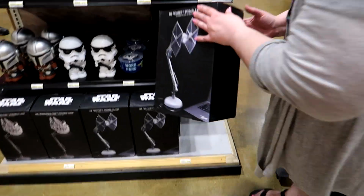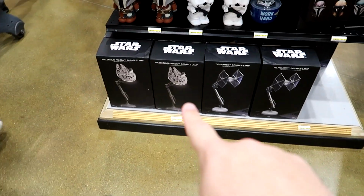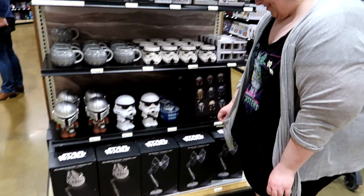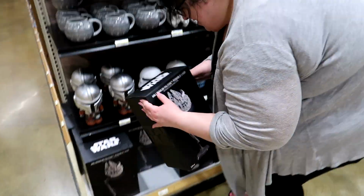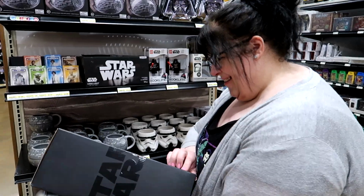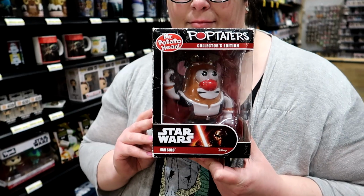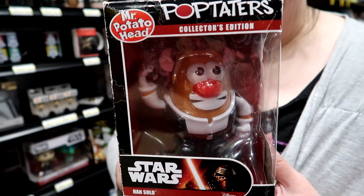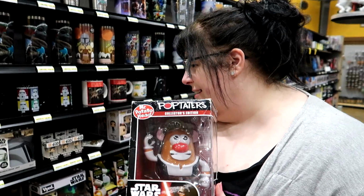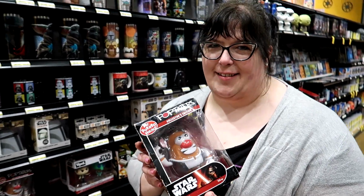Is it a desk lamp? No, I need a desk lamp. Jen, you don't need a TIE Fighter desk lamp. You need the Millennium Falcon desk lamp. Why would you show me that? Oh no. Do you love it? Yes. Yes. What's that, Jen? Oh, it's a Han Solo Mr. Potato Head. I love Han. Is that going right in the card? Yeah. I gave up on the lamp, but I need this.